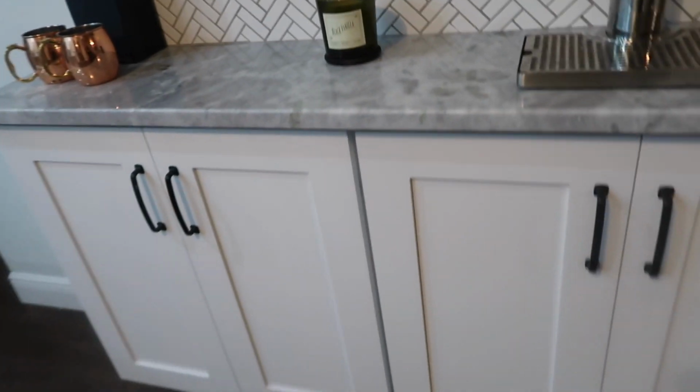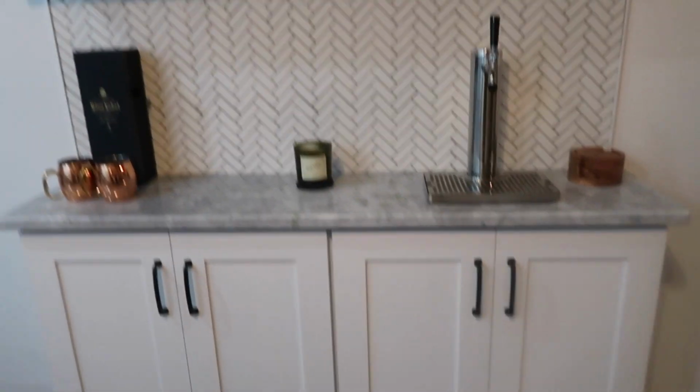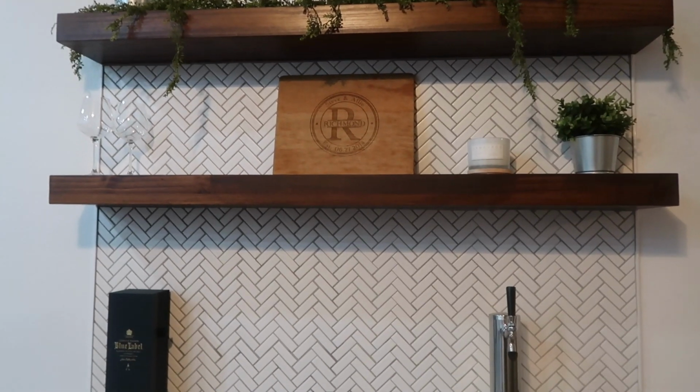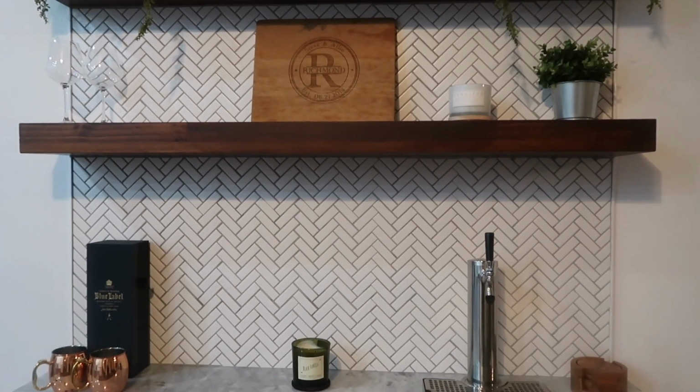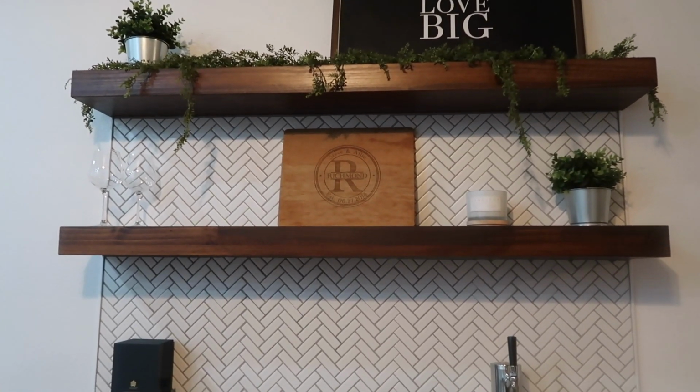All of the cabinets are white shaker, and then the knobs we found on Amazon, and the backsplash is white herringbone, and the color of the grout is called pewter. We weren't sure if we wanted to go with black or anything lighter, and we went with pewter, which is like a light gray, and I would even say there's a little bit of tan in it too, kind of like a khaki, I guess.